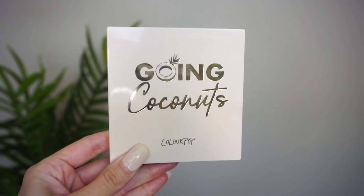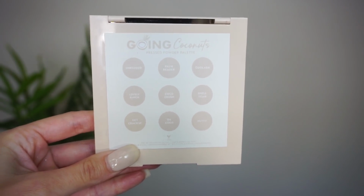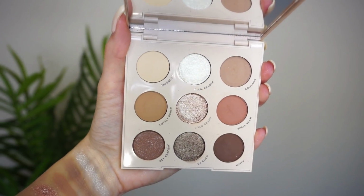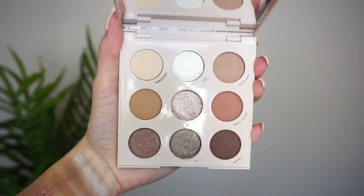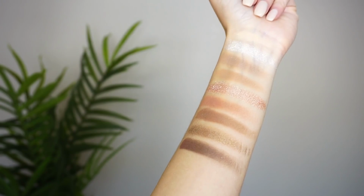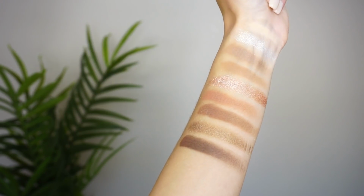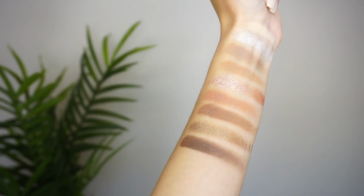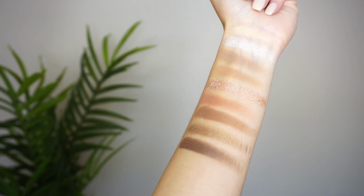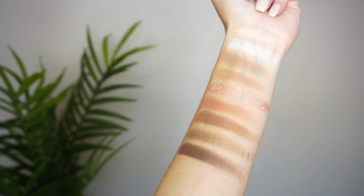So I will go ahead and insert some close-ups of the palette and chat you through the different shades that are in here. So we have Shred It, which is a creamy vanilla with silver pinpoints. Palm Reader is white with a gold flip. Colada is a cool taupe brown. Lovely Bunch is a mid-tone yellow brown. Coco Crush is an icy pale champagne. Shell Yeah is a neutral ginger brown. Get Crackin' is a cool brown with silver flecks. De Coco is an icy bronze with violet pinpoints. And Nutty is a deep umber.